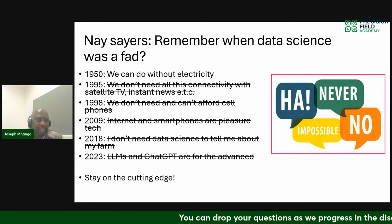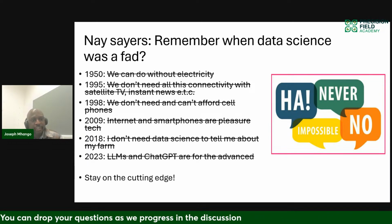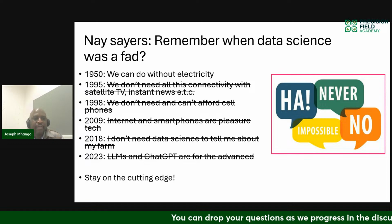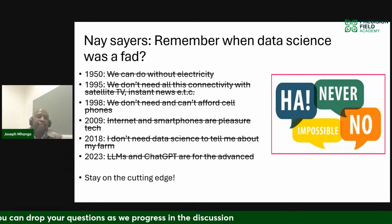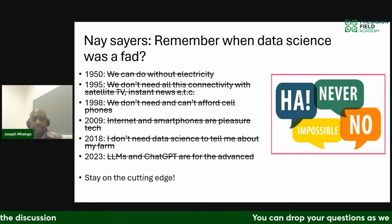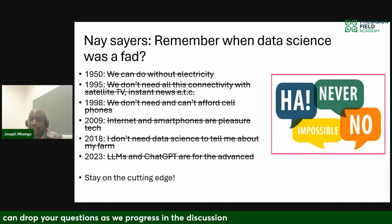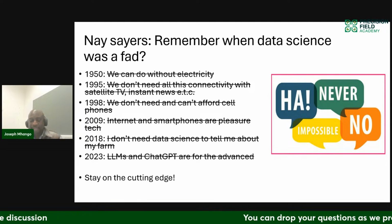And ISDA, for example, in Africa, is using a large language model to chat with you, to tell you how to grow your crops. Instead of just interacting with an app, you literally talk to it using WhatsApp. So these technologies will permeate into our lives, and you have to stay on the cutting edge in order to stay afloat. Otherwise, four or five years from now, if you don't use data science in your work, you will struggle.